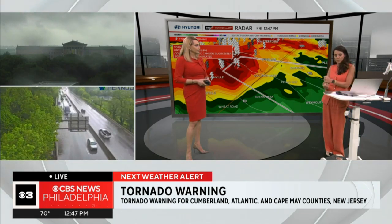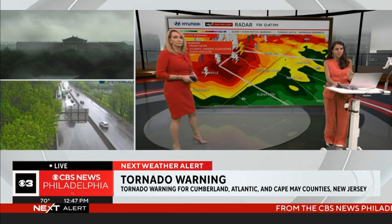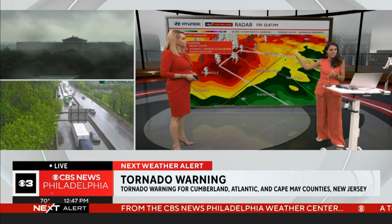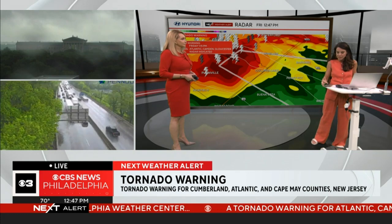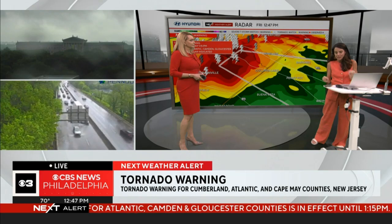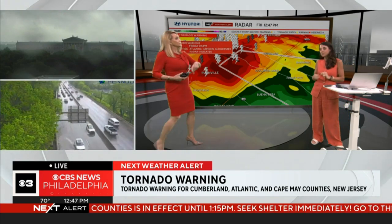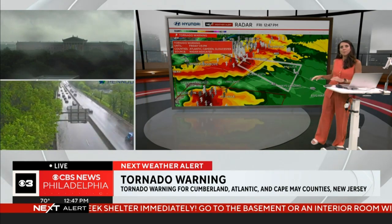We now have 2 active tornado warnings. This one until 1:15 for parts of Atlantic, Camden, and Gloucester counties. So this is a very populated area, obviously, in South Jersey. These are our South Jersey suburbs. Some spots include Hamilton, Weymouth, Victory Lakes, Mays Landing, Elwood, Magnolia, Folsom, and Collings Lakes. If you're in any of these areas or near them, you need to seek shelter. I'm going to step off so that I can track the second tornado warning. Let's do it. And get that set up over here, and you can continue on the first one.